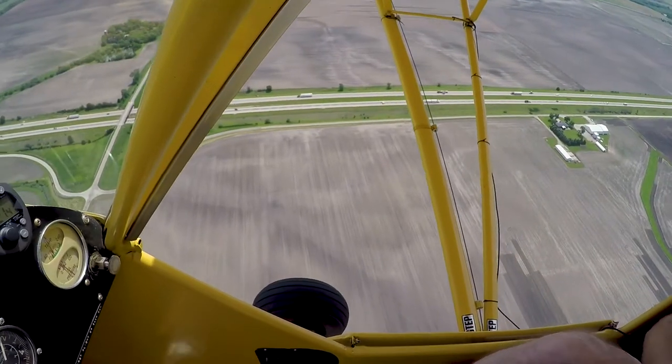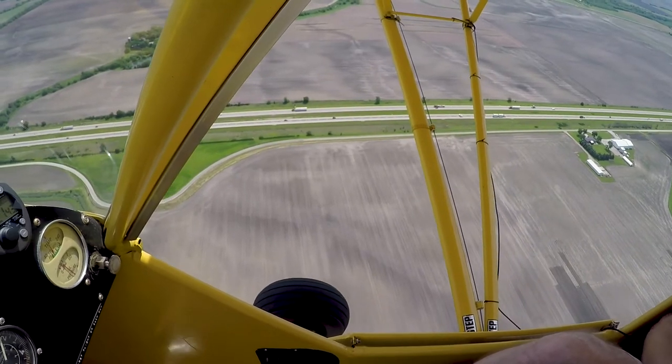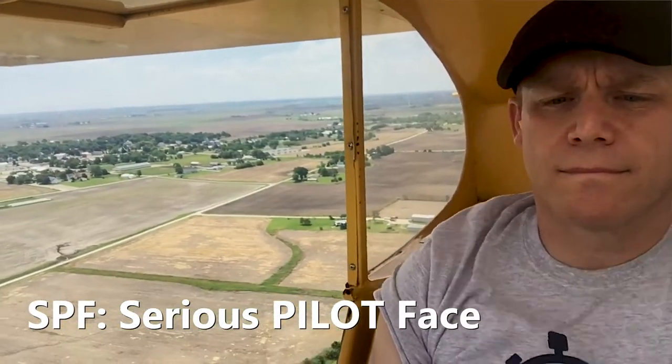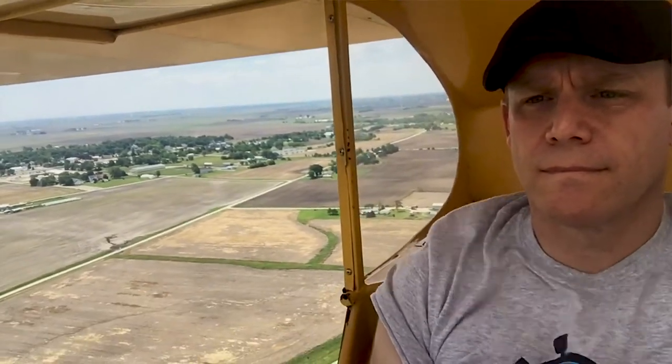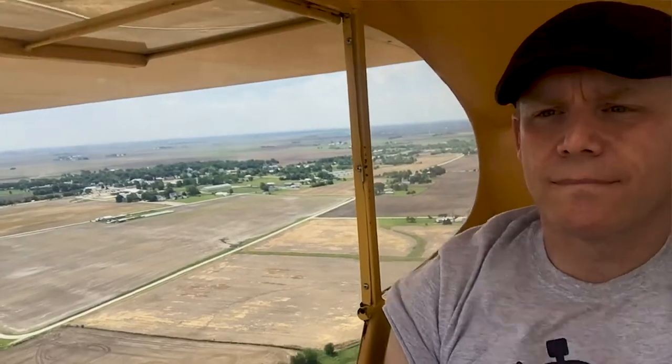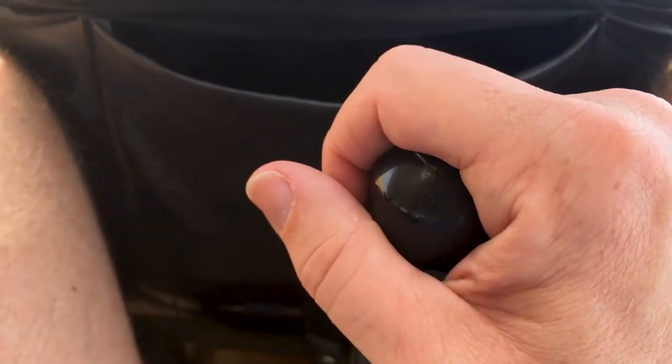As I've taken passengers while flying the Cub, and they've taken selfies, I've realized that I have what I call serious pilot face. When I'm flying, I'm almost always having a blast, but I always have this super intense look on my face. I'm actually trying to smile here. You can see how little I'm actually moving the stick, even with that face.